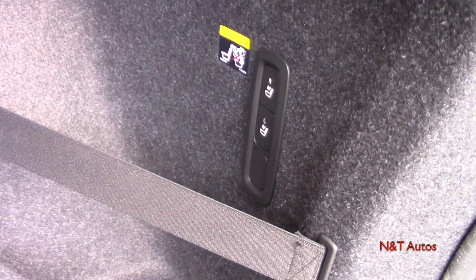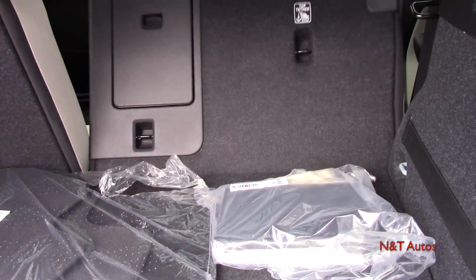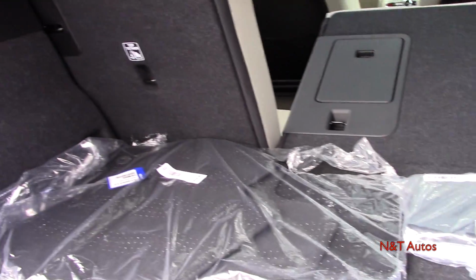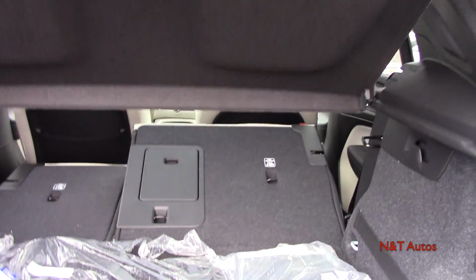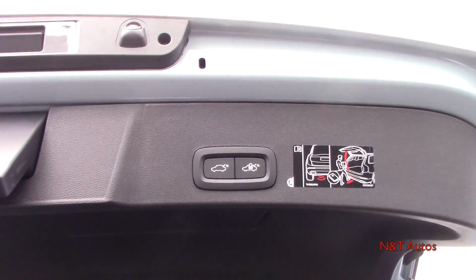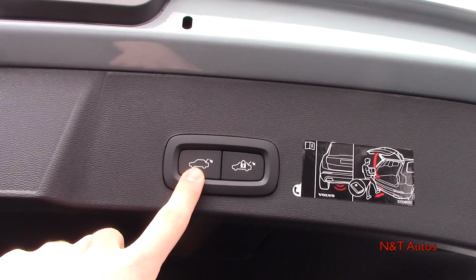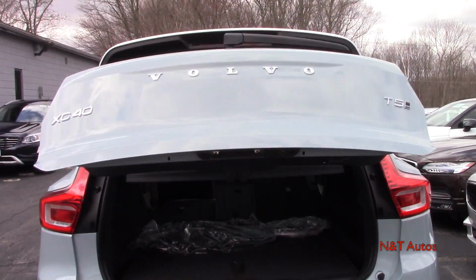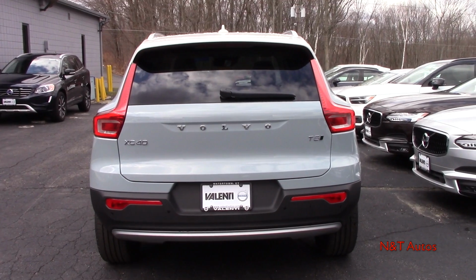And we could also fold the rear seats down. Just clicking the buttons right there, it'll fold right on down 60/40, which is pretty cool. We also do have a cargo shade, and up top we have a couple of buttons. This one's to close the trunk and lock all the doors, and then this one is just to close the trunk. This car also does have the kick sensor, so it is pretty much hands-free.